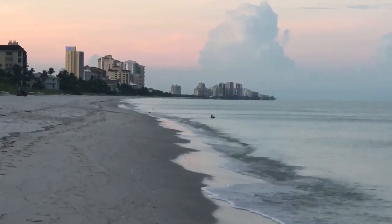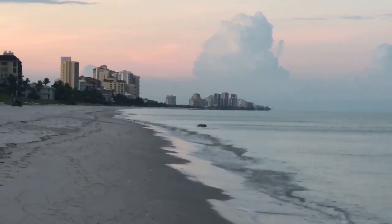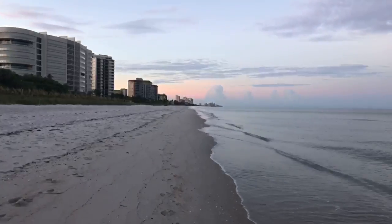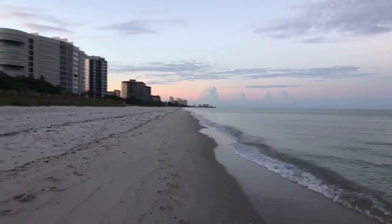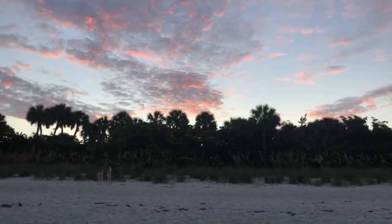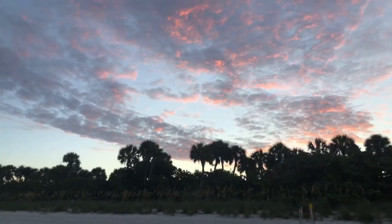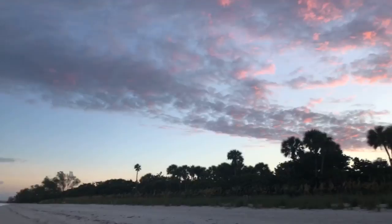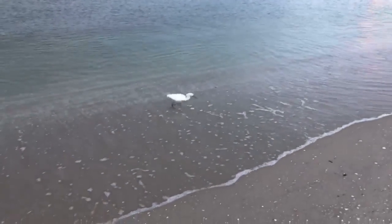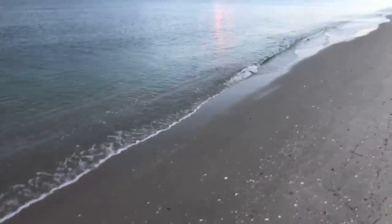That's a great look down there to the south. Those beautiful morning skies. See, that's a ways down there. How's our sky looking? Ooh, starting to come alive. Look at that, beautiful. Starting to come alive with color. Couple little snowy egrets making their way down the beach. Did you get something? No. Another one following right behind up here.